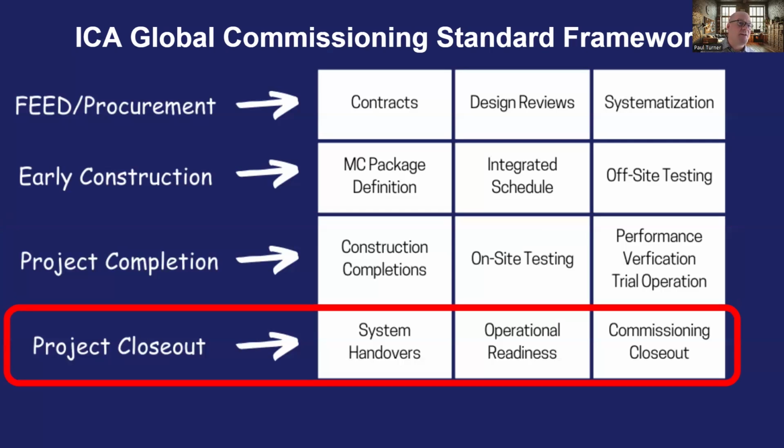And finally, the standard defines the risk mitigating activities that must take place during the final stages of the project, including how systems are placed in service and handed over to operations, the operational requirements to prepare operating teams for ongoing operation and maintenance of the new facilities, and the final tasks for commissioning closeout.